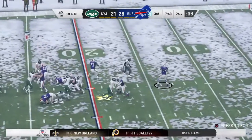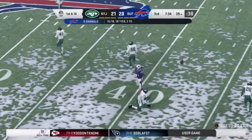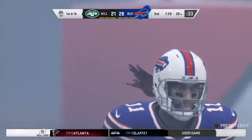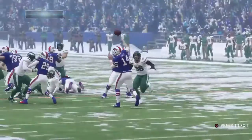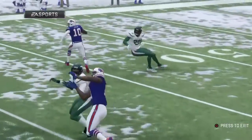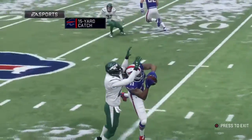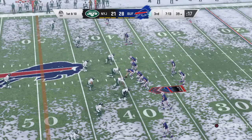On 1st and 10, Darnold. Oh, he's able to outmuscle him here as he pulls it in. 15 yards that time, and a Buffalo first. From up near the 40 now after the big play to start, here's another 1st and 10.